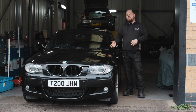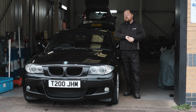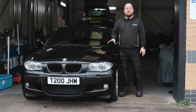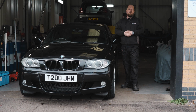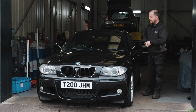We do get the occasional creaking suspension bush on these. Like everything, they do wear out. The suspension is pretty good, as I'm sure most people with a BMW with a 1 Series will tell you. They're a comfortable car for the size. But those bushes, they will wear out. They will need replacing. You'll get a creak every now and again.